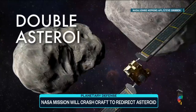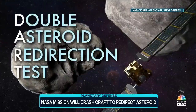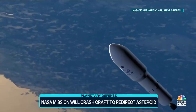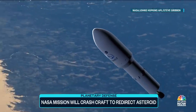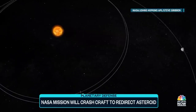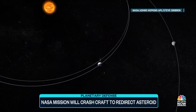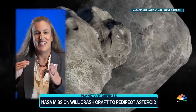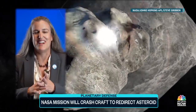NASA's Double Asteroid Redirection Test, or DART for short, is a first-of-its-kind test of planetary defense. The mission is scheduled to launch in November, putting the spacecraft on a collision course with an asteroid in September or October of next year. It'll come speeding in at 15,000 miles per hour to hit this smaller asteroid.